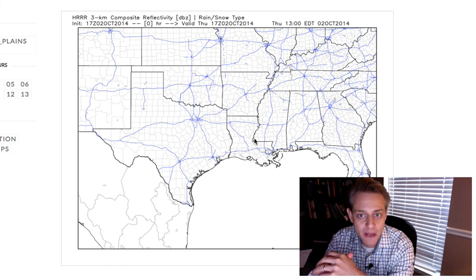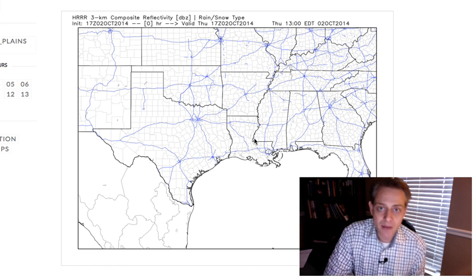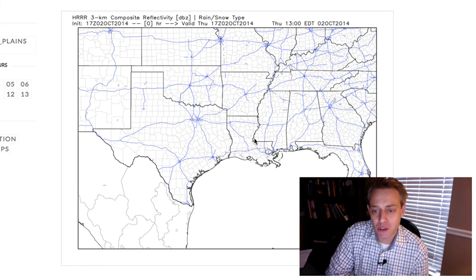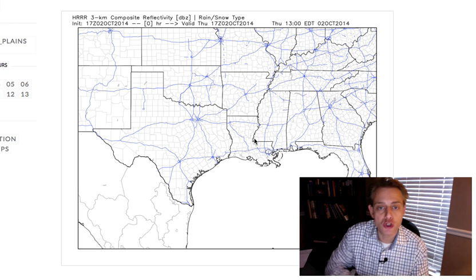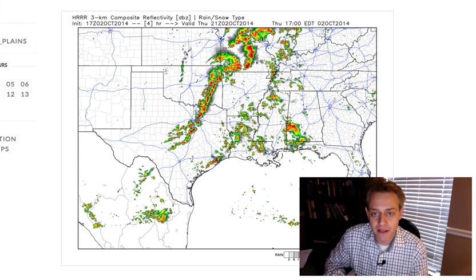I don't have much in the way of changes. If you've been looking at my previous blog posts, it looked like it was going to be after 9 o'clock that it gets here in central Arkansas, but it may actually get here an hour or two sooner than that. And let me show you with the high resolution model data.